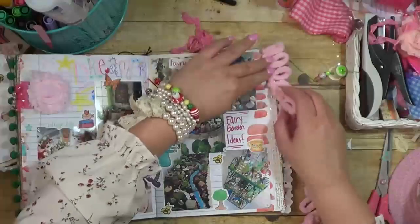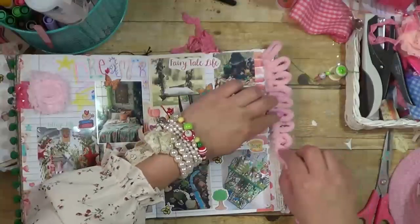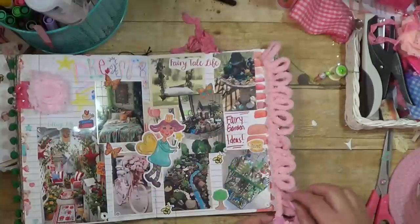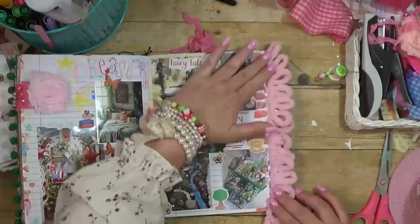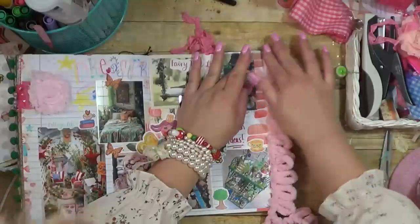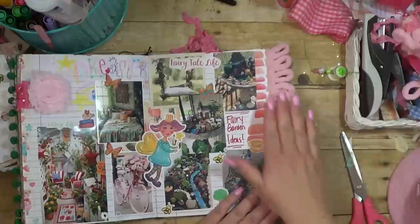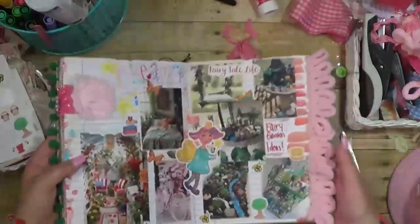loopy loops of this ribbon, of this yarn, are going to be on the outside. So I just want to make sure that when I adhere it to the glue, they're all on that side of the yarn. There we go. Squish it down. And this stuff will really stick. And trim off, save all that you can, because you never know where you can use it again. And there we have it. So cute, you guys.